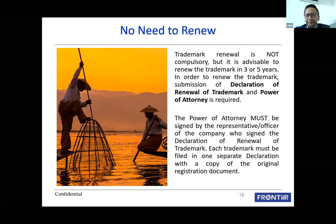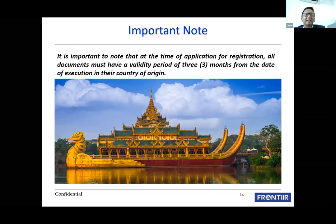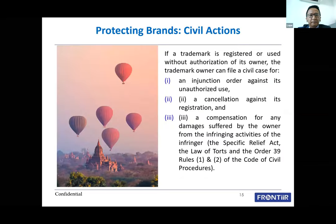So, yeah. So the important note is that all documents at the time of application must have at least 3 months validity period. So that means that the validity is actually from the issuance. You cannot use any old document. It has to be freshly issued. It must be within 3 months old type of a document.